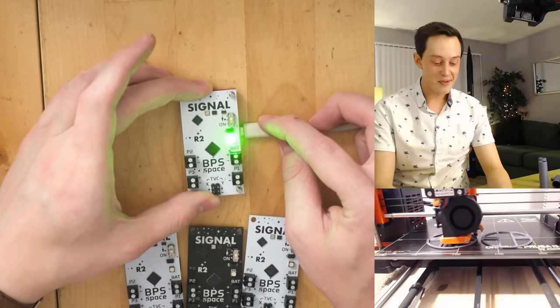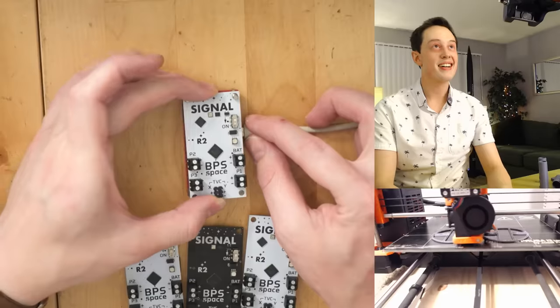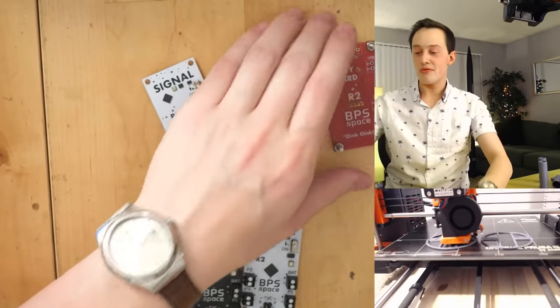It comes alive. So now it's ready for flight. So that's your proof that these actually do work.